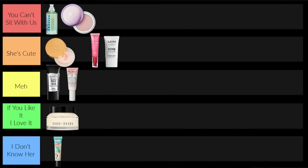She's a cute primer. Again, I usually tend to shy away from pore filler or stuff like that, if, you know, it starts clogging. I don't have that issue with this one. Maybe I like the feel of this more than Porefessional. So if I had to rank this one, I would say She's Cute, gets the job done. Nice little affordable drugstore option. I mean, it's still $14, but it's a drugstore option if you're looking for something that's not like the 30, 40 some of the other ones are. So that one I would put in She's Cute.